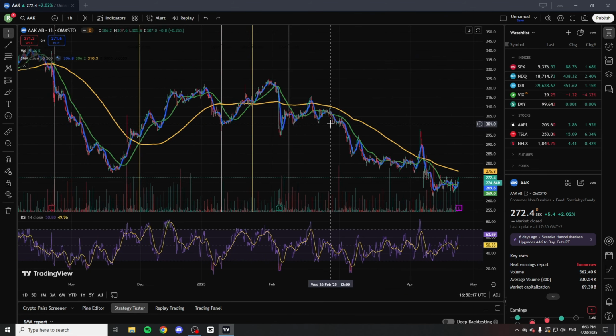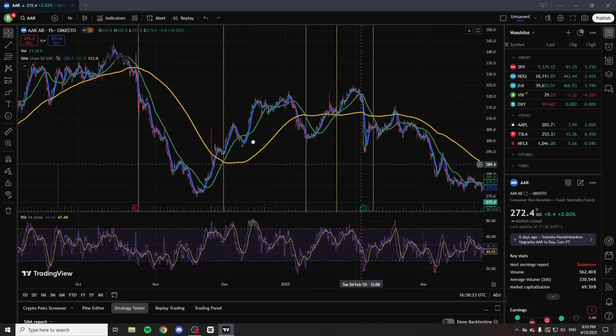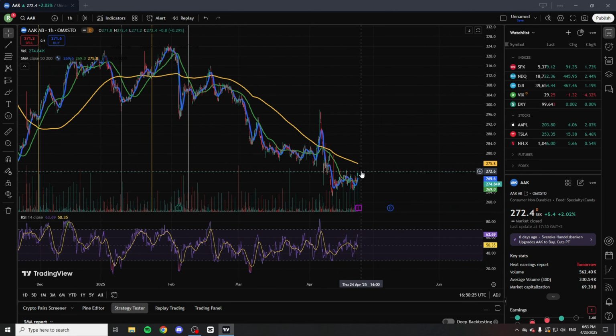I sold them right around, not the peak here, but right around 316 Swedish crowns, and I sold out. And the reason I'm making this analysis today is because I do think long term they have quite great benefits, and also they're just quite a bit cheaper than they previously have been, and I do see them gaining quite nicely in the future again.